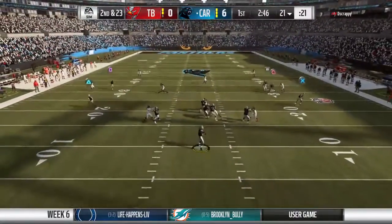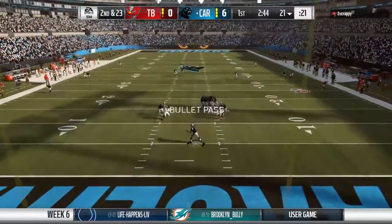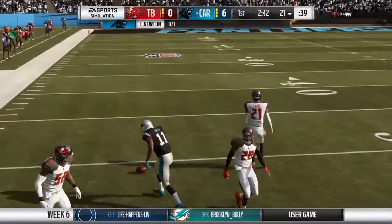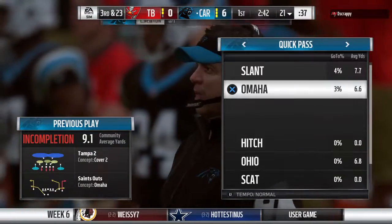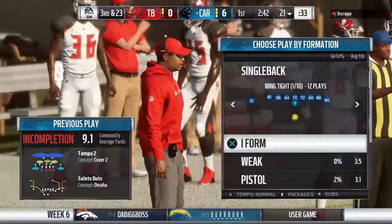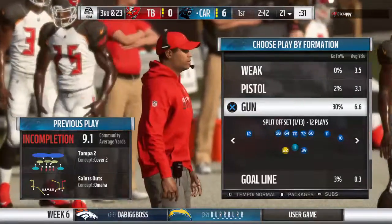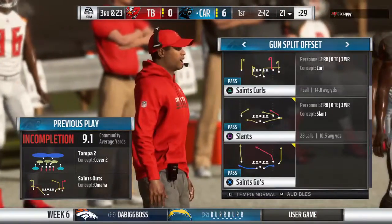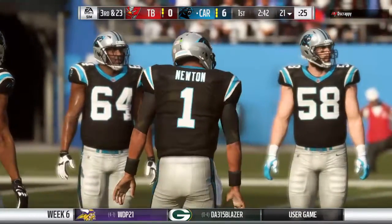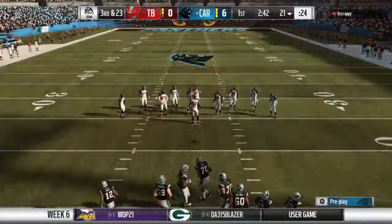On 2nd down, here's Newton. And he bats it away, and it falls down incomplete. Torrey Smith, the intended receiver, and it's 3rd down. And Charles, got to like what this defense has been able to do these last couple of plays. Yeah, they get the sack on 1st down, then they force the incomplete pass. Now they're just a play away from getting the football right back, but it's a big play. They've got to hold up.